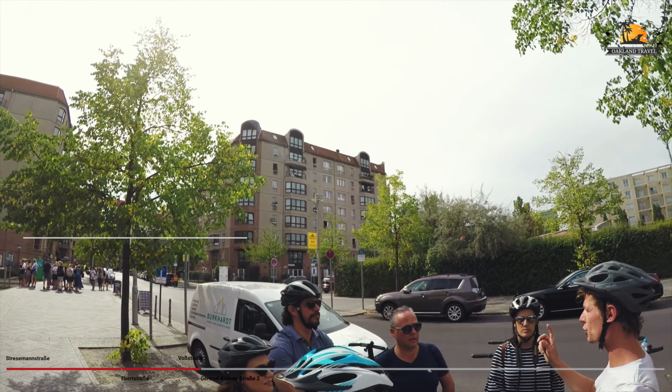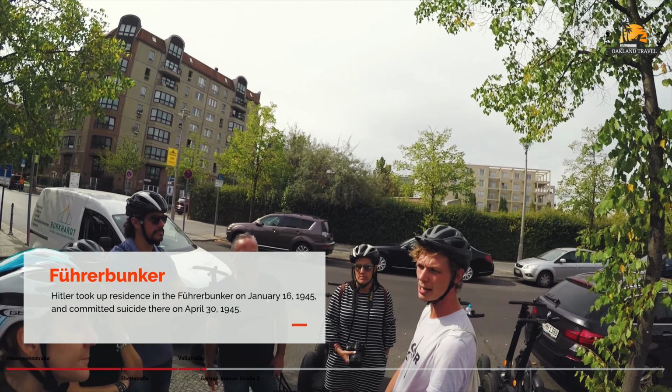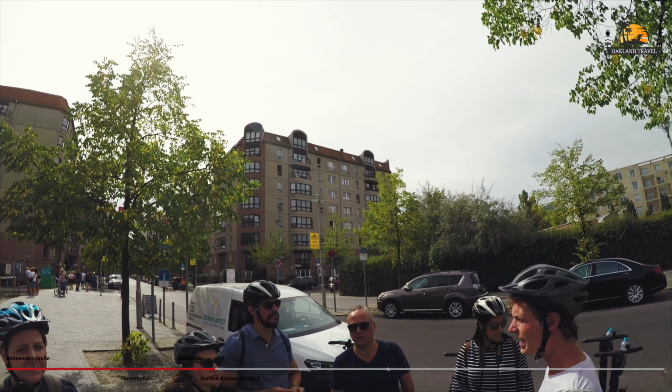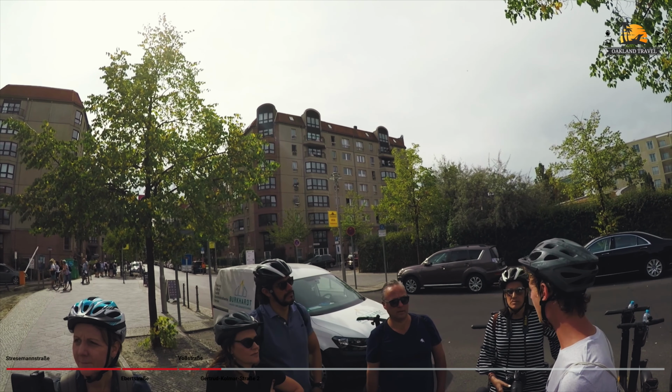Partly because the Soviets are just outside the city. They've laid siege to the city. Bombing is pretty much every day by now, so he goes underground for protection. Partly as well, he goes underground so his officers can control him. He's becoming more and more paranoid and irrational towards the end of the war. His orders aren't making any sense.